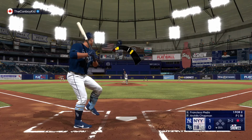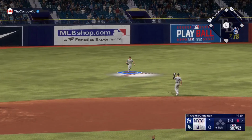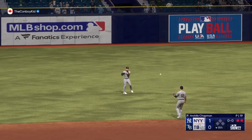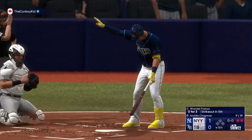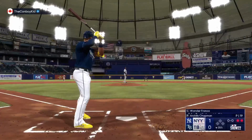The pitch. Swing and a high fly ball to left field, and Benintendi is able to make the grab. Out number 2. So the batting order turns over. Now at the plate, Wander Franco.